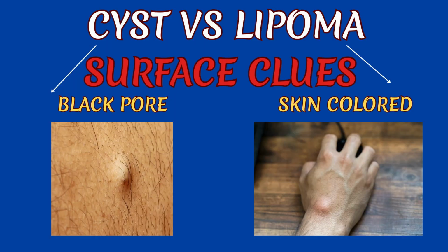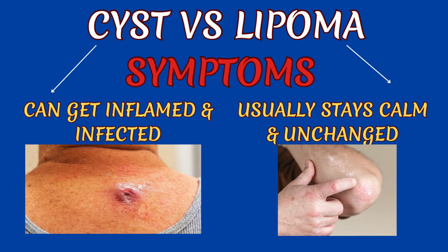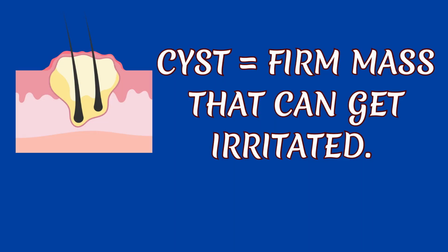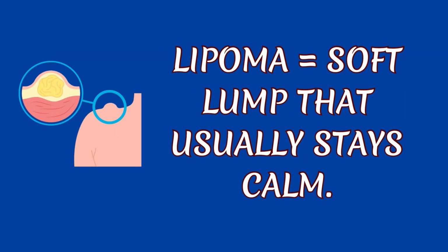The next criterion is surface clues. Cysts often show a pore or a black dot, which is usually located at the center of the cyst on its surface. Lipomas don't have that. The skin looks completely unchanged, skin colored. The next criterion is symptoms. Cysts can swell, hurt, and sometimes drain, while lipomas stay calm, painless, and quiet. The next one is location. Cysts sit just under the skin surface, and lipomas are a little bit deeper in the fatty layer, which is why they sometimes feel like they roll around when you press on them. So the quick way to remember: cyst, firm mass that gets irritated. Lipoma is a soft lump that usually stays calm.